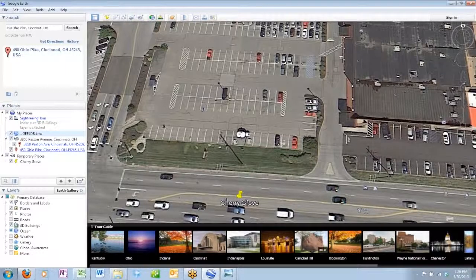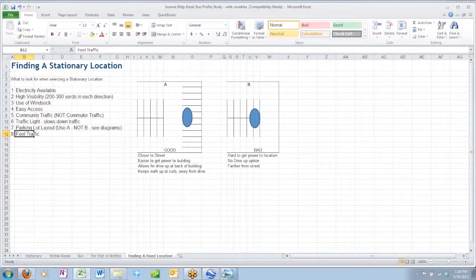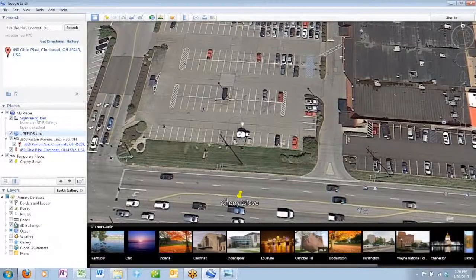Did I hit all the points with this location? Community traffic, traffic lights, parking lot layout. Yeah, again, the layout as we've talked about here, you can see the drive-through capability. Customers are not standing where the drive is. They're out here, parking on each side, and they can stand in front. And you see a pair of picnic tables in front of the building as well.